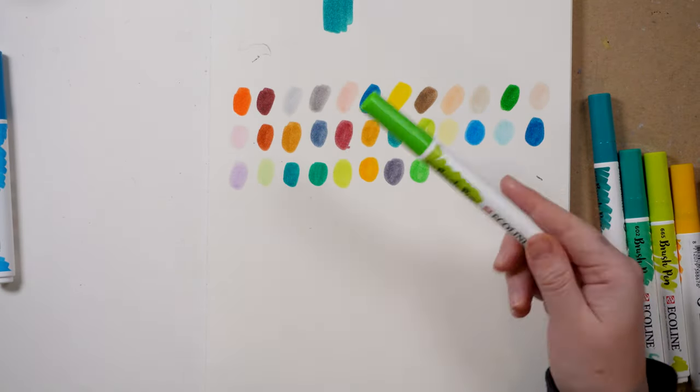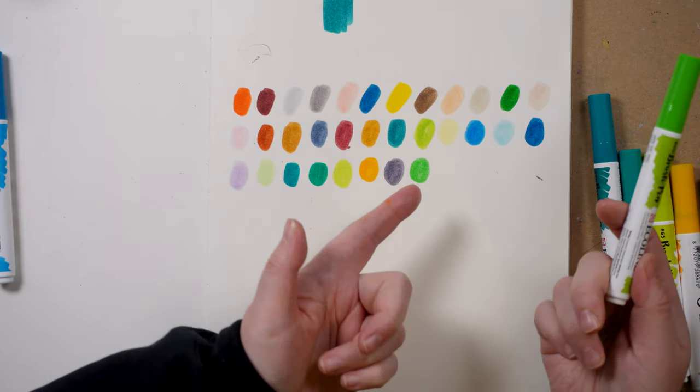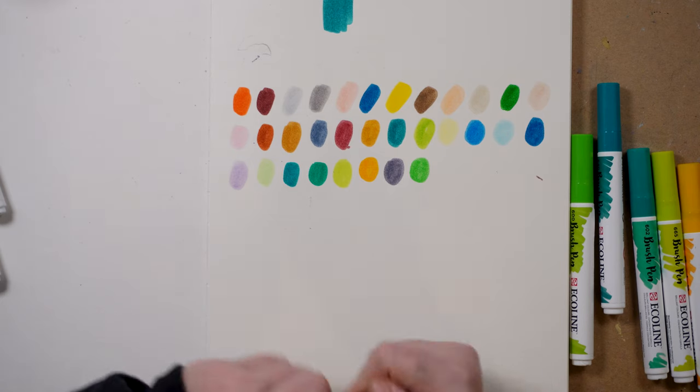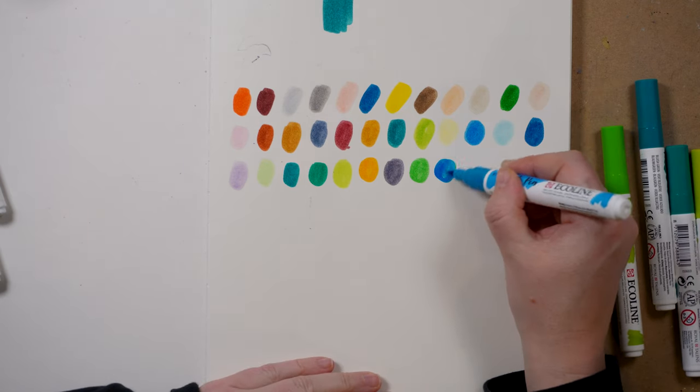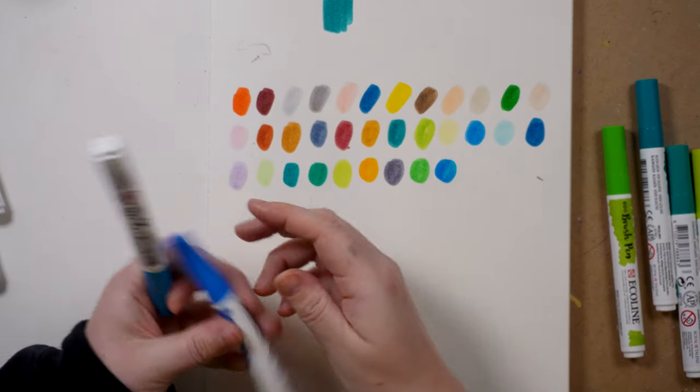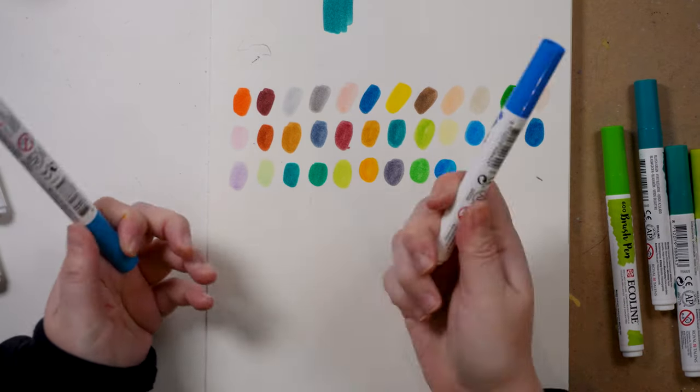So there's some colours in here that I wasn't going to get, but I got just so I could use them with the ink. Like this one, I think, Sky Blue, which is very similar to this blue. One could almost say I bought the same colour. That one's ultramarine blue though.